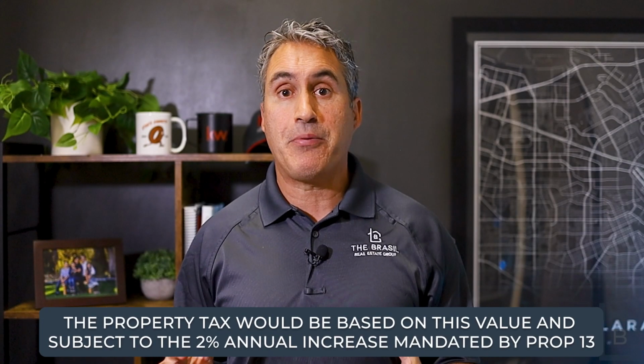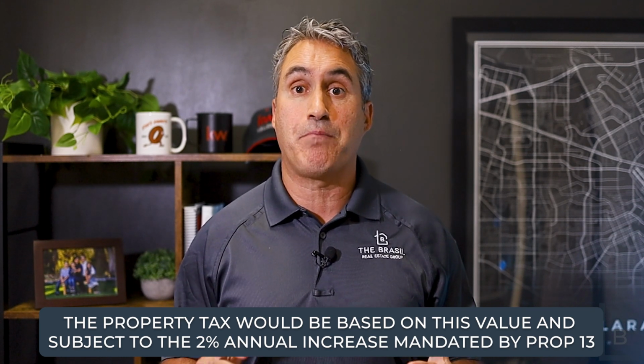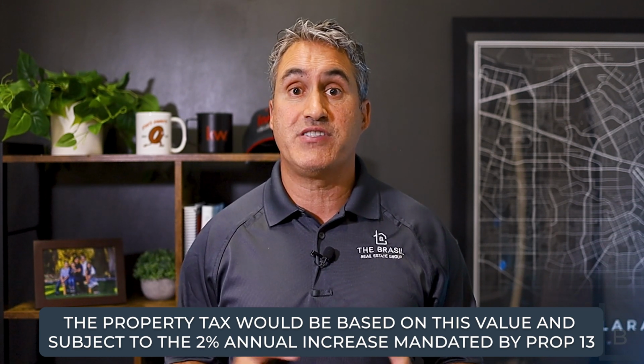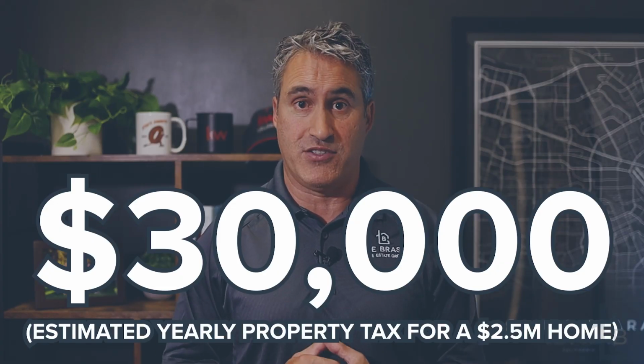$850,000. The new property tax would be based on this value and be subject to the Prop 13 2% yearly increase. The estimated yearly property tax for an $850,000 property is around $10,200. The estimated yearly property tax for a $2.5 million home is close to around $30,000.